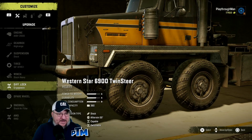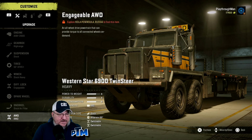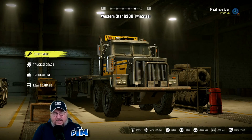The winch, definitely a massive winch, that's for sure. Alright, so we have that squared away. Don't care about those 2 things. This is important. How about the engageable all-wheel? That is in Russia. Oh, beautiful. So it's way out there in the middle of nothing. Okay. Listen, guys, that pretty much tells me everything I want to know about this truck.